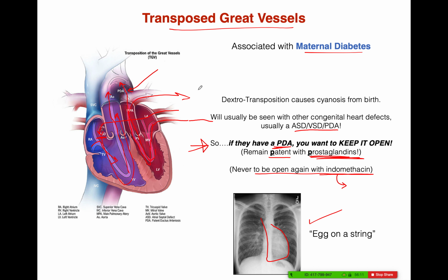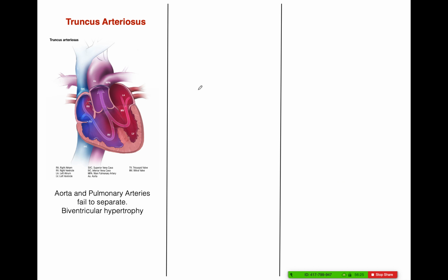You know, going into this topic, there's a lot of things that are kind of scary, you know, congenital embryology. It's all stuff that we kind of want to leave in the past, right? But this one's not too bad. Our truncus arteriosus here, all that really happens is that our aorta and our pulmonary artery are joined as one, okay? So you can see we just have one valve here going to both of them, and it's taking both oxygenated and deoxygenated blood. We get biventricular hypertrophy, okay?